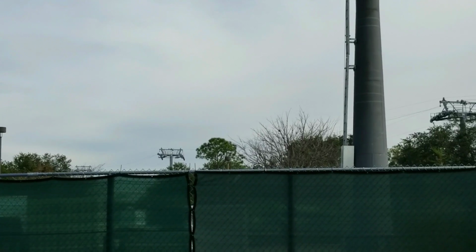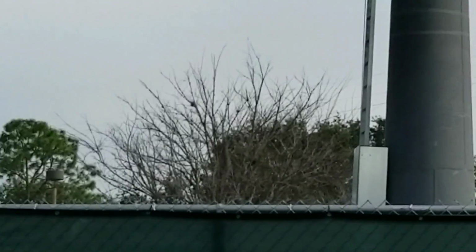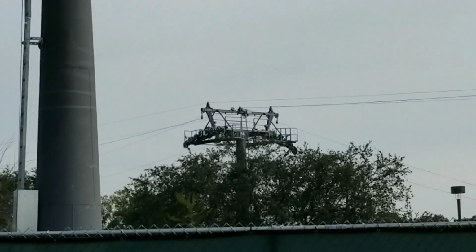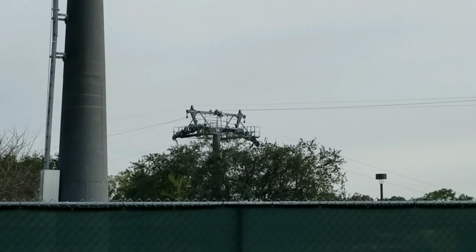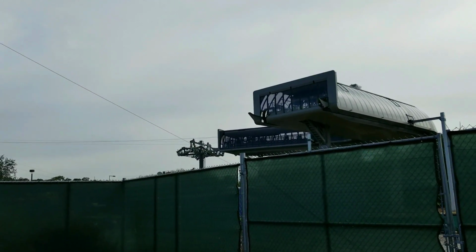So just a little different angle here. We can see a little further down Buena Vista Drive. A little close up on the cabling here. So you can see that top tier of cables are run. And then the guide wire that will eventually pull that haul rope through. And here's the 90-degree turn just over the fence.